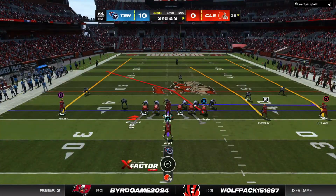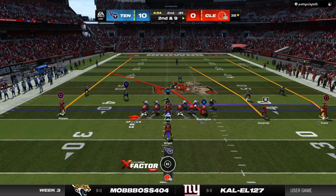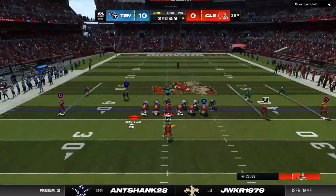And the first thing that crosses my mind, it certainly beats the alternative of starting 0-2. I do think that this is a team that's going to take a little time to find its footing. Hard to navigate the always tough NFL.